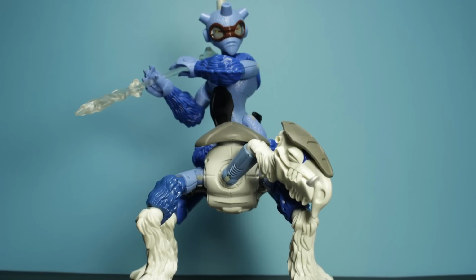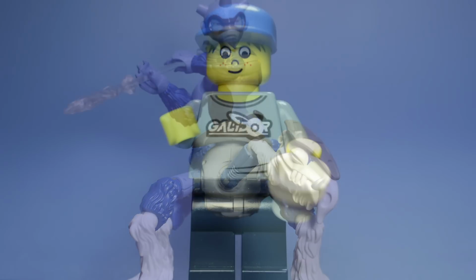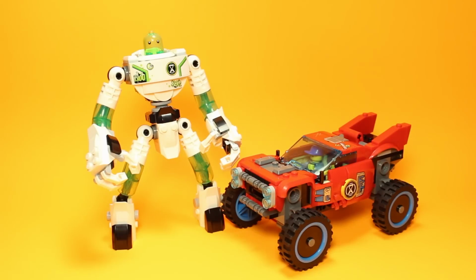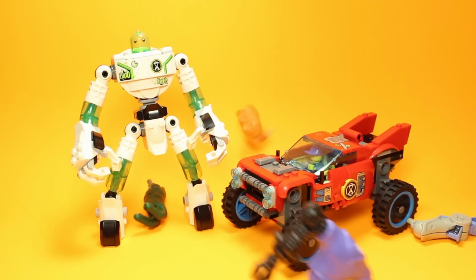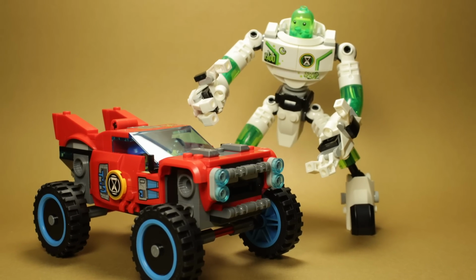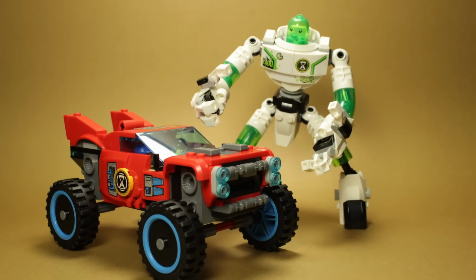Anyways, I'll climb off my high horse about Galidor. It's not everyone's cup of tea, I get it. So, let's talk about LEGO DreamZzz. And maybe sprinkle in some Galidor throughout. Both the crocodile car and Mateo and Z-Blob the robot make for a strong first impression of the theme.